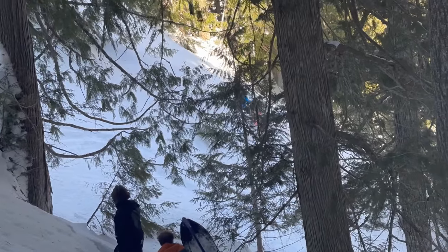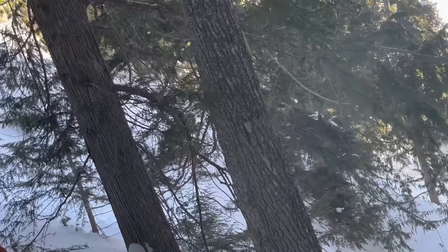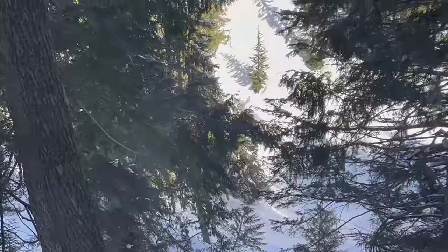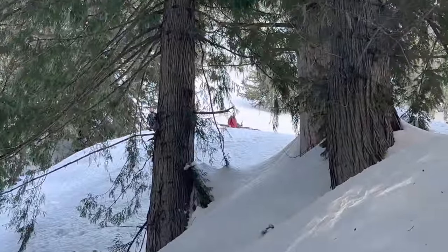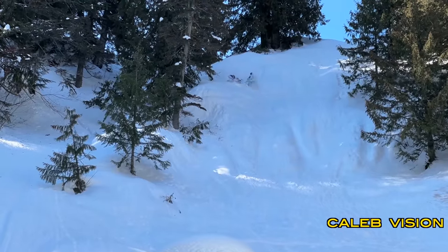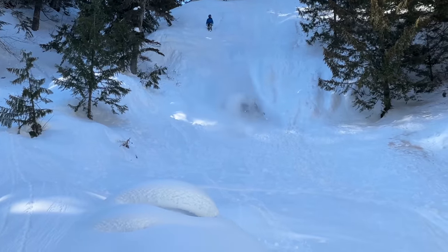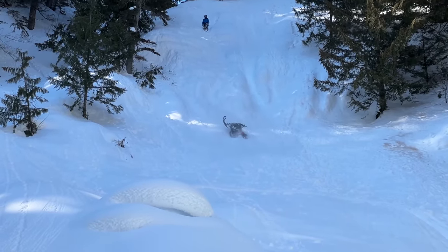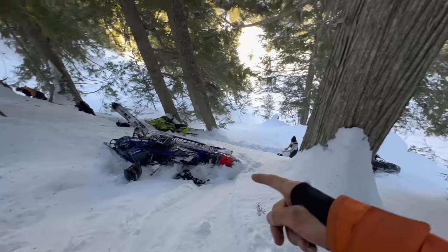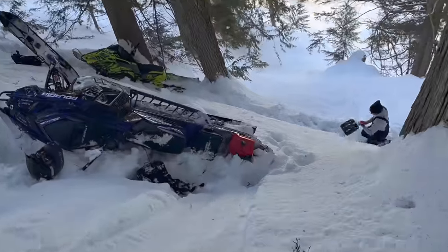Oh! Uh-oh. He's sliding all the way back down. Oh, the sled is rolling. Listen for it. No, no crunch. I was waiting for it, but never came. That's a lot of rolling. I think that sled did okay. You guys really can't grasp how steep this section is right here. If you see these slide marks, it's really amazing this sled even stopped right here.